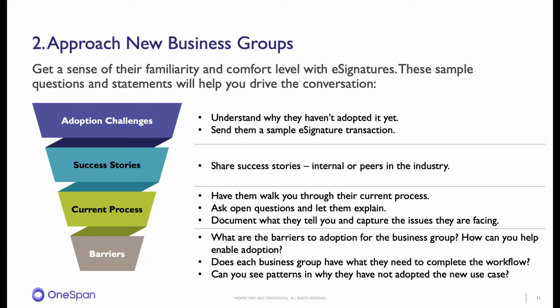And make sure your stakeholders walk you through their current process so you can document and capture the issues they're facing. What does it look like today? It could be something completely paper-based end-to-end, or it could be a mix of digital and paper-based processes. Whatever the process or however the approach is laid out, it's really important to capture and document the process end to end, so you have clarity into the issues they're facing.